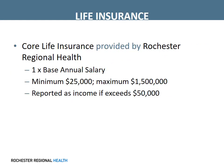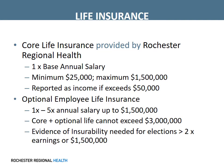Rochester Regional provides benefit-eligible employees with core life insurance in the amount of 1 times your base annual salary at no cost. Any core life insurance provided by Rochester Regional that exceeds $50,000 must be reported as income. You may purchase additional coverage of 1 to 5 times your annual salary, up to $1,500,000. The combined total of core life and optional life insurance cannot exceed $3 million.